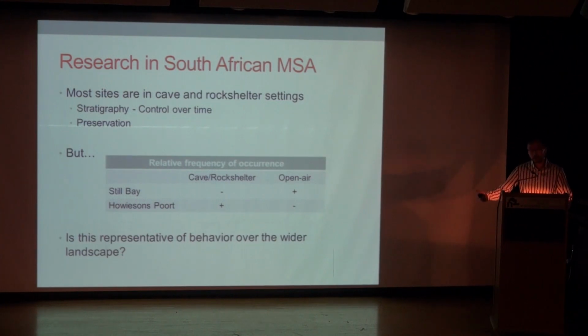We can also date them. We can date the sediments. So archaeologists, I don't want to use the word obsessed, but they kind of are in South Africa, over cave sites. If we dig an open air context, they would dismiss that. Oh, you can't date that. That's silly. So we see that most sites are caves.